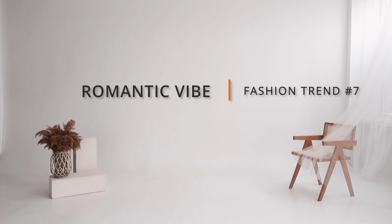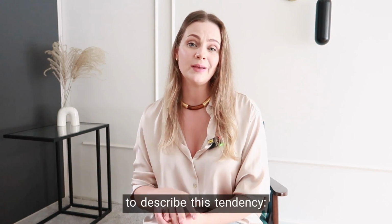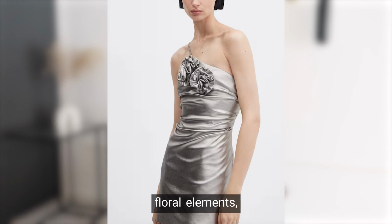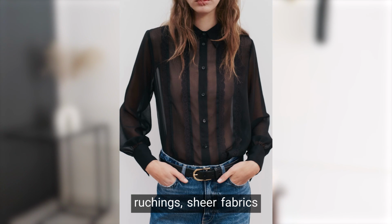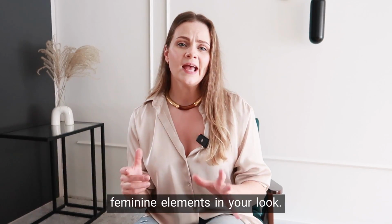Now, romantic elements. I have combined several elements to describe this tendency. So look for lace details, frills, floral elements, polka dots, ruchings, sheer fabrics. It's very romantic expression to get some feminine elements in your look.